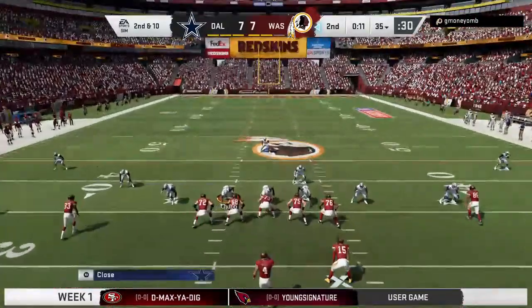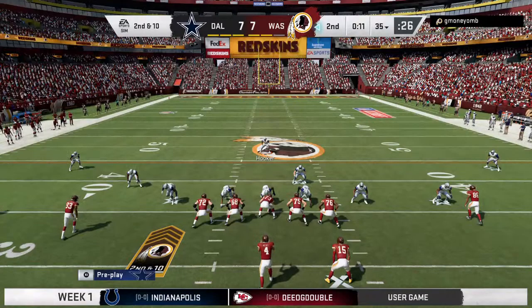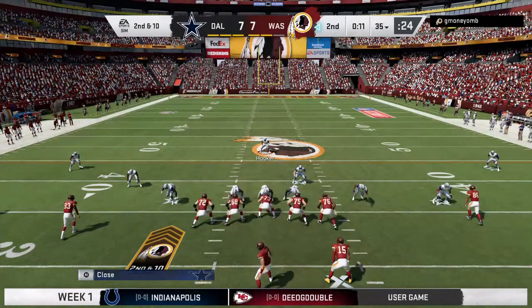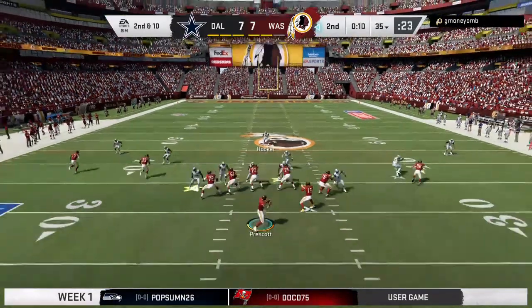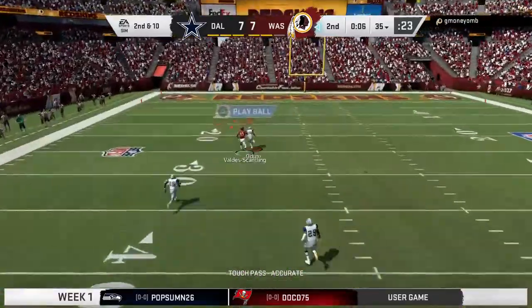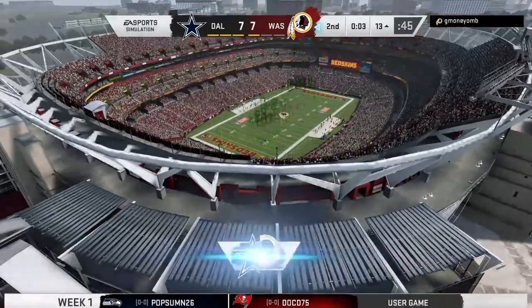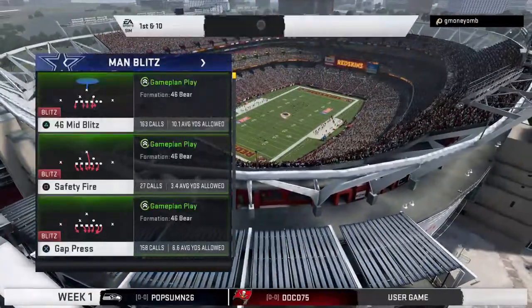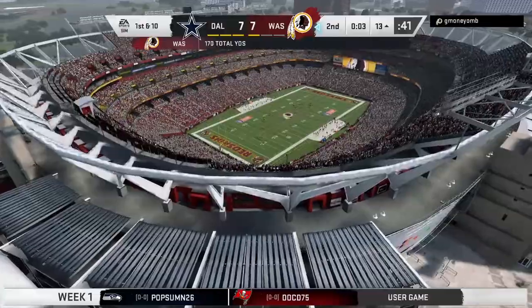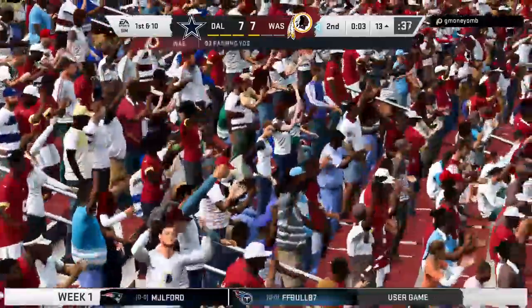So after the run for no gain, here's 2nd and 10. Check 55, Mike. Out of the gun, here's Prescott. He's going to launch this thing way downfield. And that is going to be pulled in one-handed. Wow. Now whistles and a timeout with 3 seconds left in the first half.